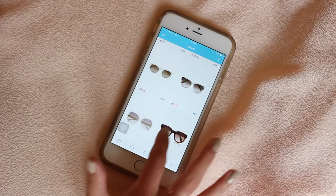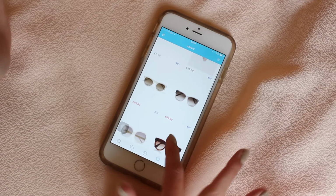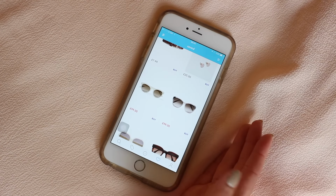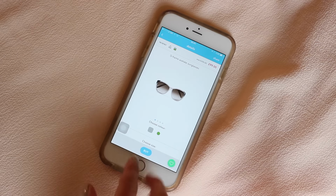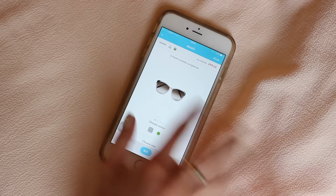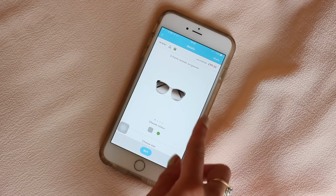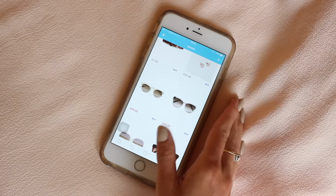I've been choosing a few pairs of sunglasses. These are all quite high price ones, but the great thing about this app is that it also sends you sale alerts. So say this pair, I think I was shopping on French Connection. Well, actually the Outnet, yeah, so it's from the Outnet. And the great thing is this will send me an alert when they go on sale. So that's another thing that I really love about the app.